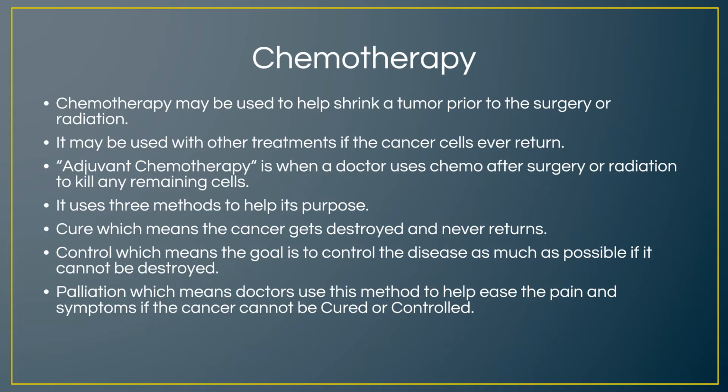Cure, which means the cancer gets destroyed and never returns. Control, which means the goal is to control the disease as much as possible if it cannot be destroyed. Palliation, which means doctors use this method to help ease the pain and symptoms if the cancer cannot be cured or controlled.